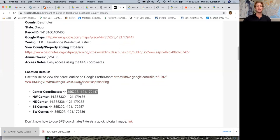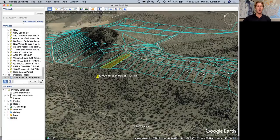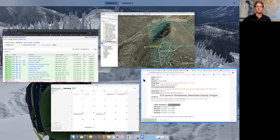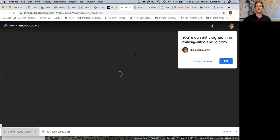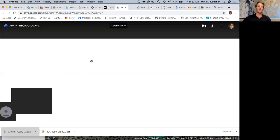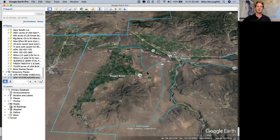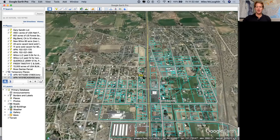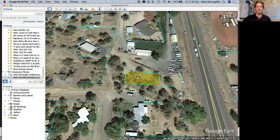Well, we have this Google Earth link, and you can also get on the county website, but let me do that here. I'm just going to download this. And this is what pulls up when I click it. I'm going to download it. It's going to open here. And we're going to be taken across the region. And we're going to zoom in here. So here is what we're looking at.